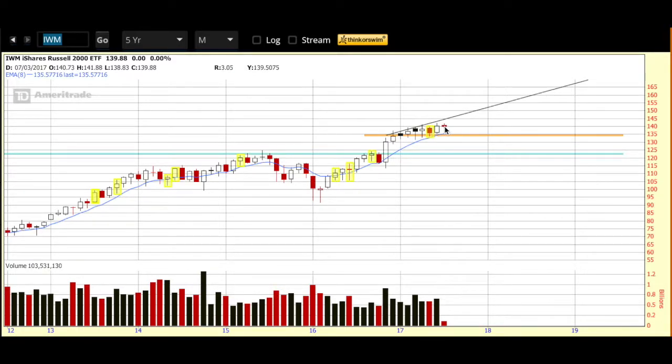So here we are right now for the month of July, and it's forming a pattern that I think is kind of interesting. So I'm going to move it into a smaller time frame so we can really get into the meat of price in this area here. Just to reiterate, this black line is our upper trend line where the Russell has started to lose steam a lot in the last several months. So we're paying really close attention to this black trend line.